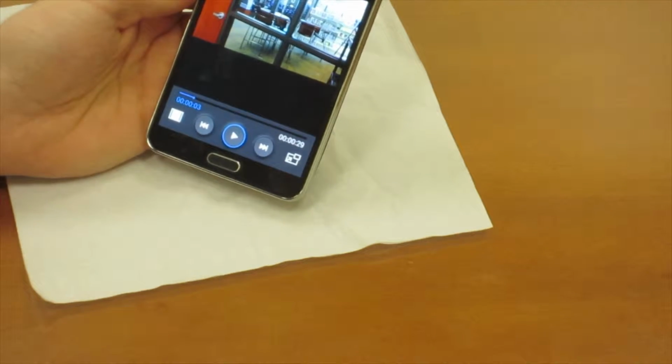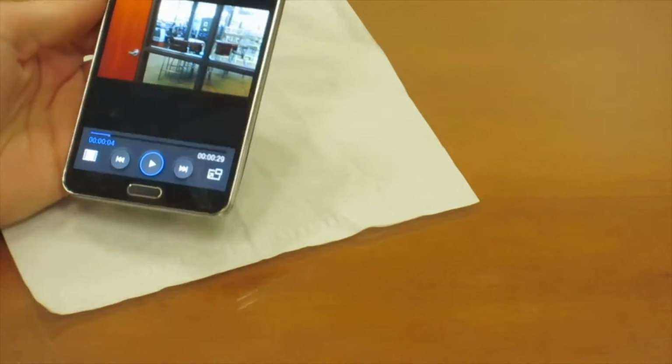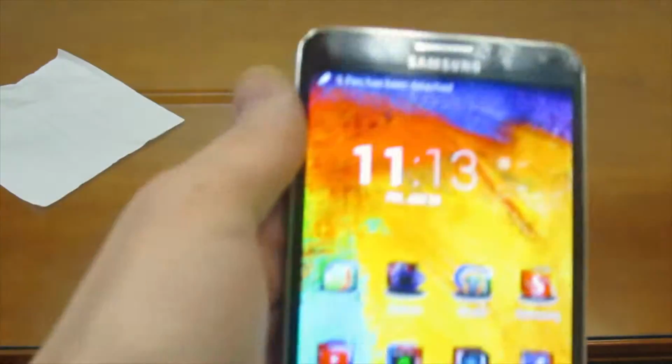Smart stay. So let's pull out a video. You look at it, you look away, and it pauses. See that? You look at it, it plays, it pauses. So that's the smart view.